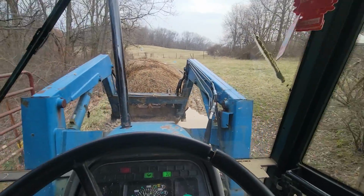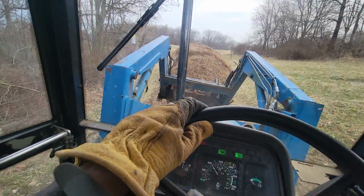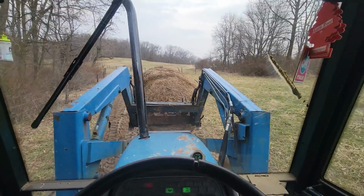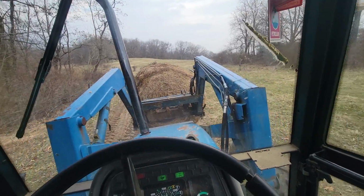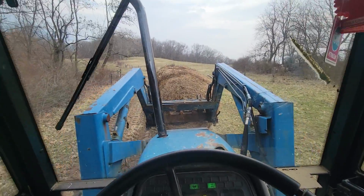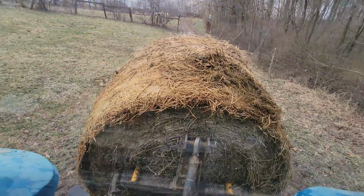So we'll get back here, see what's left, drop this first bale, and then we'll start making our pile for our second. Now you'll notice when I drop this first bale, not a whole lot of the cows really care about it. They're more interested in this bale right here.